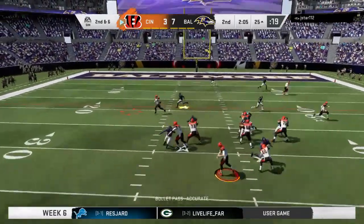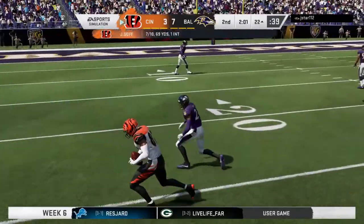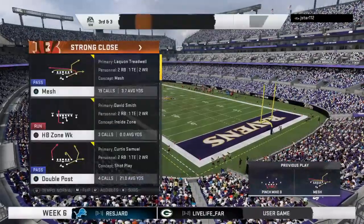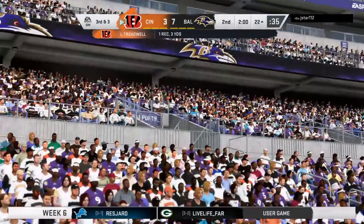From the 25 on 2nd down. Goff. It's caught by Treadwell. This will be a short gain of 3 before he's brought down at the 22. Only 3 yards on the catch. It's 3rd down.